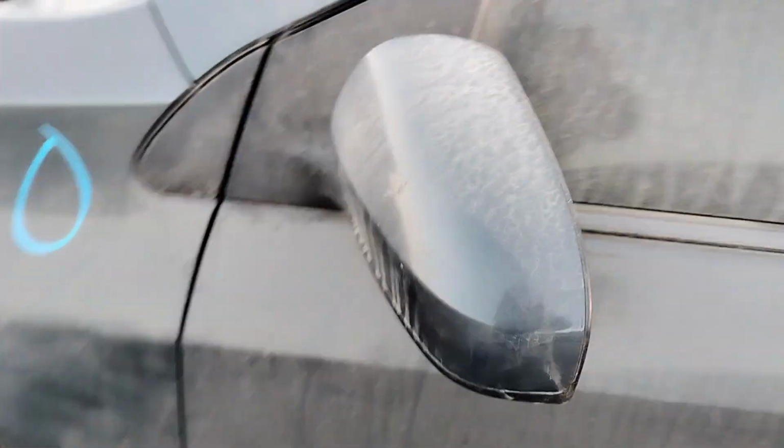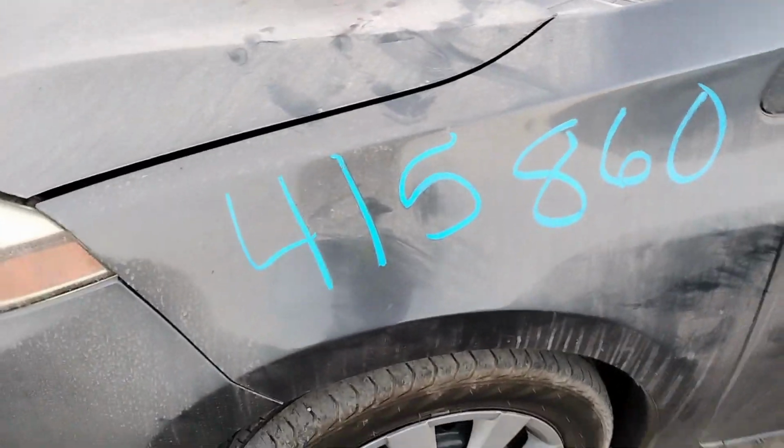Back door looks good. Driver door looks good. Side view mirror looks good. Front fender looks good.